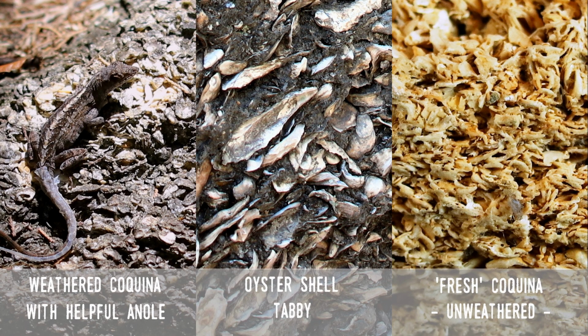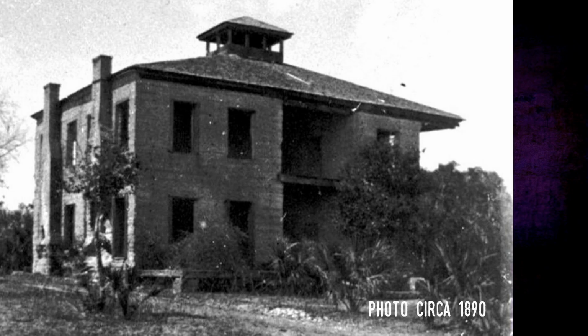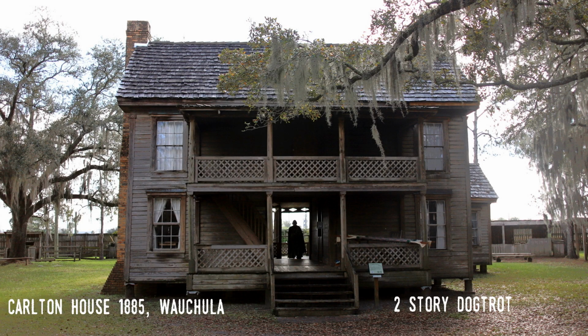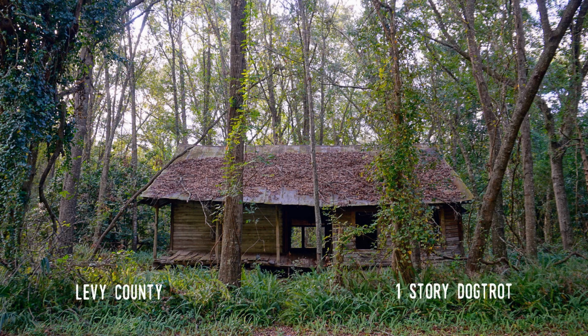So what we know for certain is that Braden Castle was a 2-story dog trot house made of tabby with wood floors and roof. This much is clear from these photos that likely date from the end of the 19th century. As a dog trot with 2 floors and built of tabby, it might be a unique structure in the U.S., one that deserves further study. 2-floor dog trots were uncommon, but there are a number of examples. As for a non-wooden dog trot, I'm not an expert, but I don't know of any other examples. Feel free to point out any that you know of in the comments.